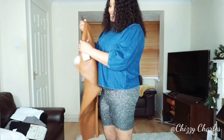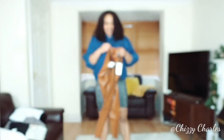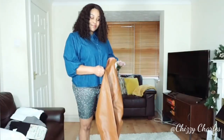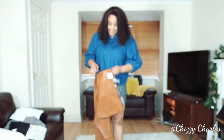Again, this is XXL as well. I hope you guys can see the size. XXL, and I got this for $19.99. Oh, this is one thing I don't like. It has a side zip. So, I do not like my trousers coming with this zip. No, I don't like them. They can be hard work, honestly.